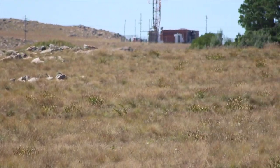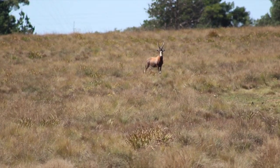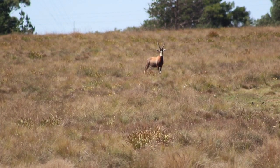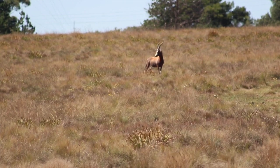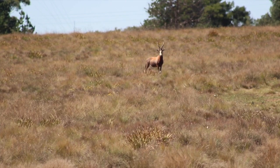When hunting blesbuck, this is typically what you can expect of a blesbuck male or ram, where they will stop and have a look at you like this. This gives you a good shot opportunity. Just make sure you know where the vital triangles are. This is a beautiful ram. He's standing at 175 meters away from here.